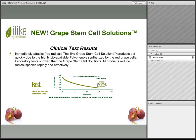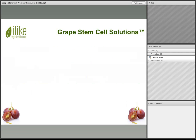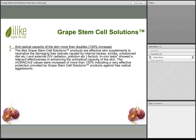You can see here where untreated skin doesn't change, whereas the Grape Stem Cell Solutions, when put on treated skin, will act and increase the free radical protecting phase within 15 minutes after the first application. The anti-radical capacity of the skin can more than double. That's a 124% increase.